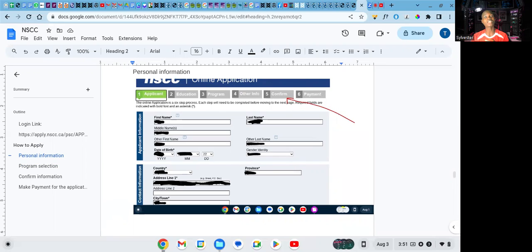Then you're also going to provide your high school information. Maybe you studied in Ghana, you have your WAEC. So you're going to provide the dates, not the documents. Okay. So I want you to get me clearly. You are not providing the documents, you are providing the dates. You are not going to upload any documents into this application. So get it right now.